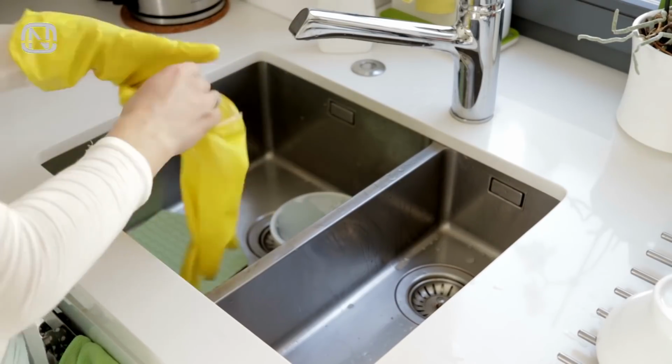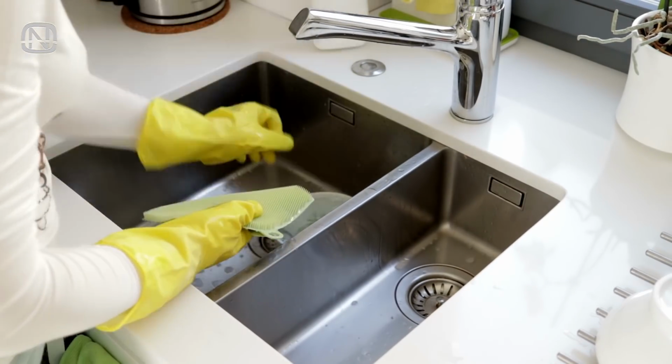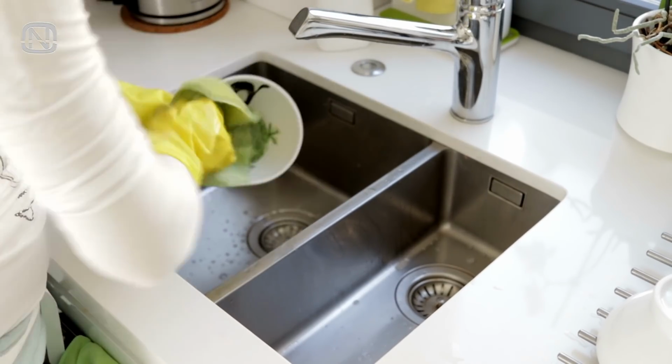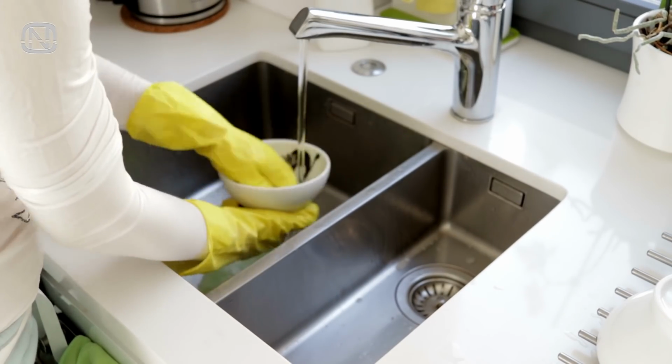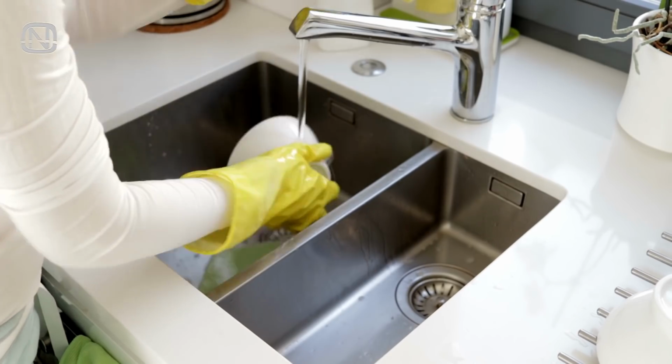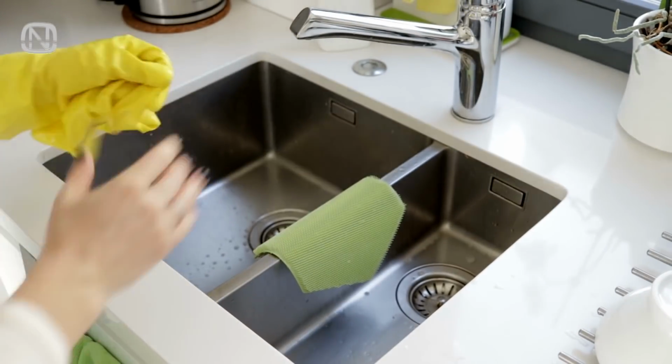I'll add 3 of my own simple and effective ways to deal with a pile of dirty dishes. The first and the most practical one is not to leave dirty dishes at all and do them right after a meal. It will only take a minute because the food hasn't dried and stuck to the plates yet.